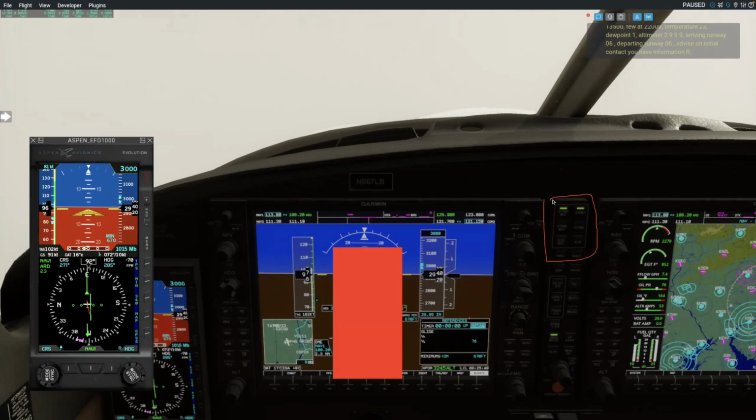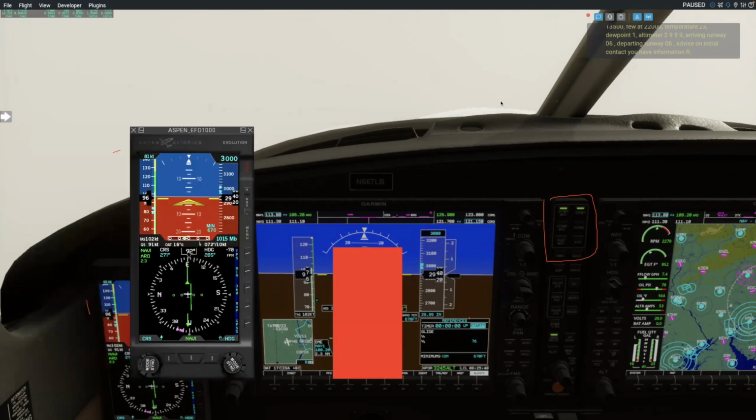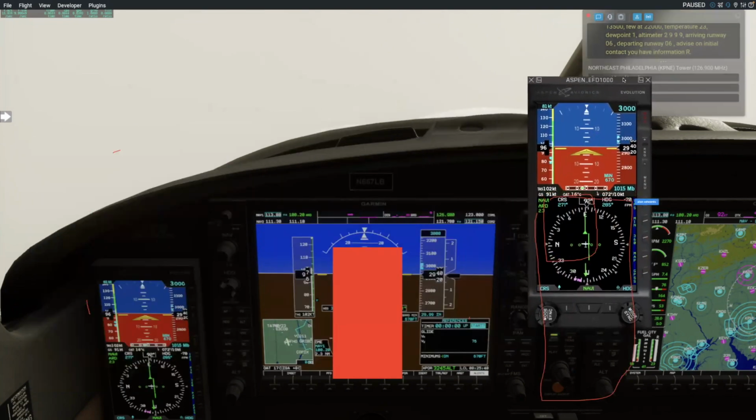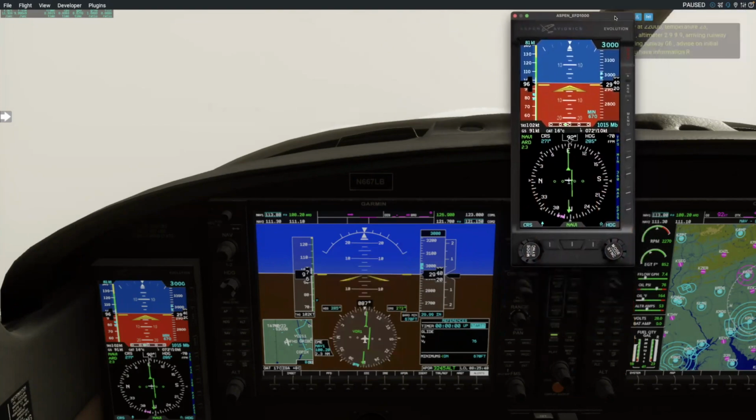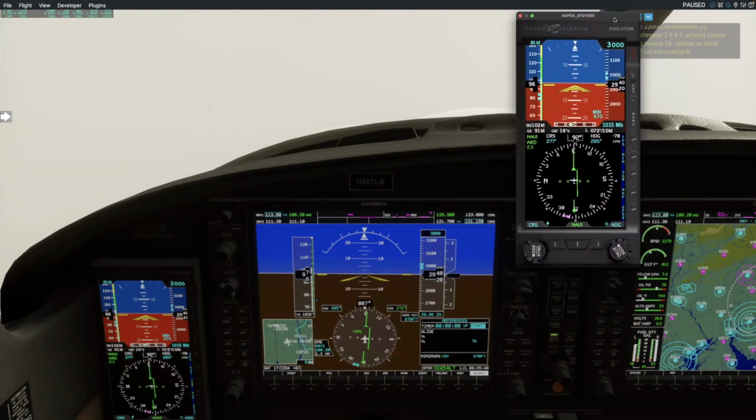Yeah, correct. I was going to suggest that you can just drag this Aspen over here, and that way your scan is more realistic. Yeah, that would be what I'd suggest when you're practicing. It'll force you to look to the right. That's a great idea. Yeah, we'll certainly do that.